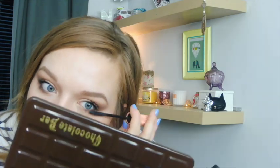Some of that to the bottom lashes. And then I'm going to also take my Benefit Roller Lash just to go over the top of my eyes. I feel like this adds more volume than the other one, so I'm just going to also add some of this.